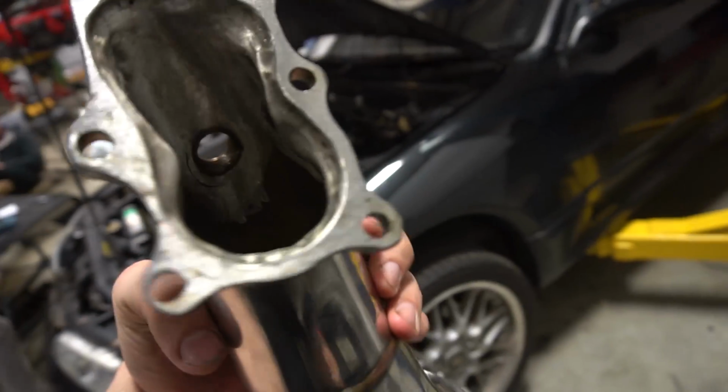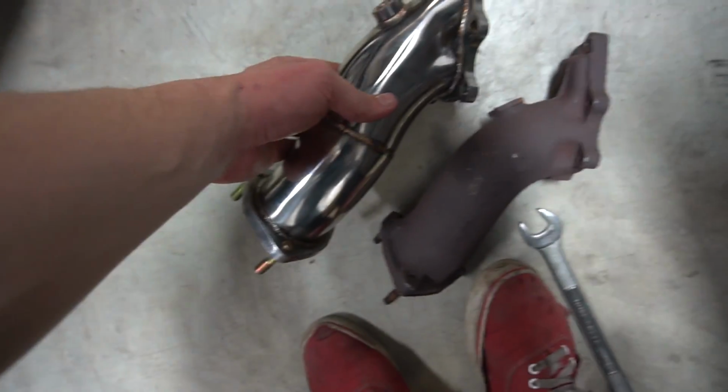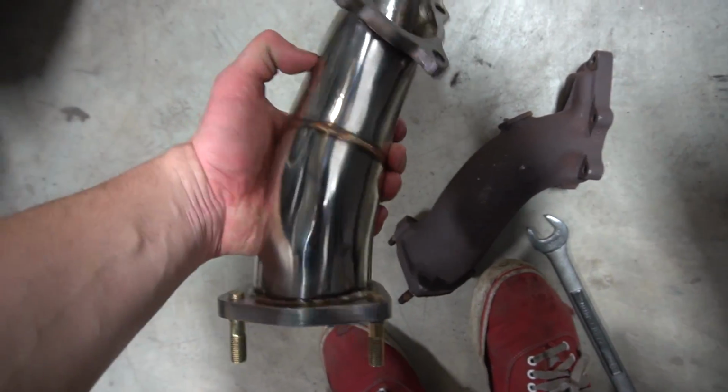Guys, so this is the new downpipe. I have no idea what brand it is. It looks half decent. Realistically, the only difference right here is one's tubular, one's cast, whatever.